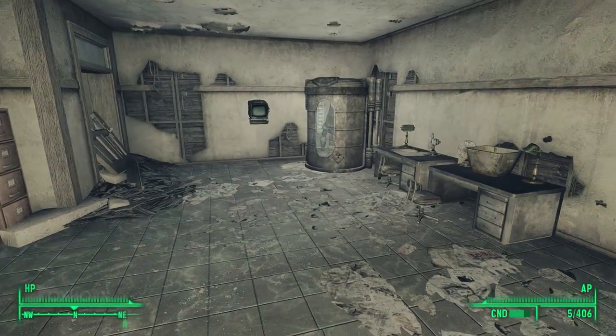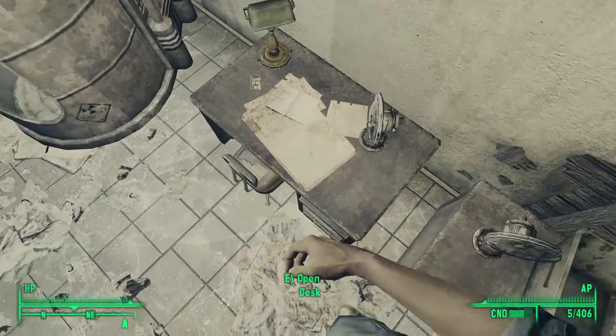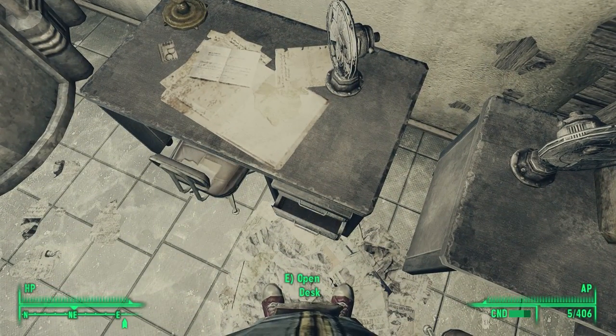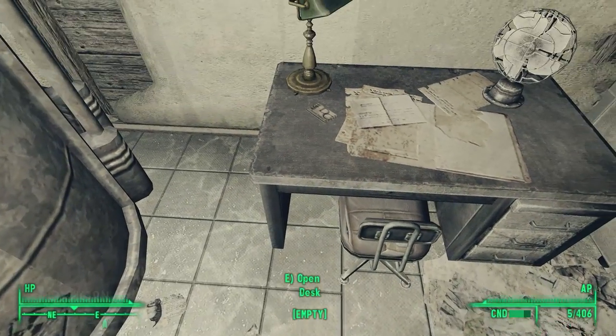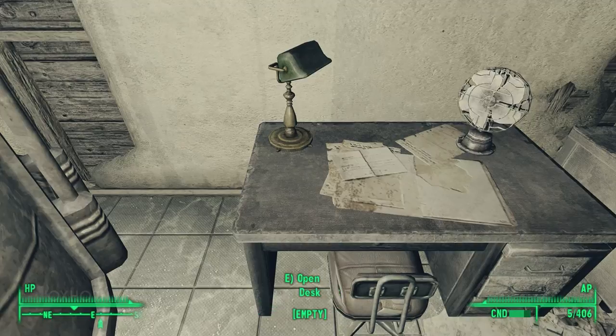Creeping inside, we see a familiar sight. Oh, it's another one of those ticket-taker Protectrons. Before activating him, we can loot up. There's nothing in the bin on top of the desks, but on the second desk closest to the Protectron, we find yet another metro ticket. We can snag it before waking this guy up.